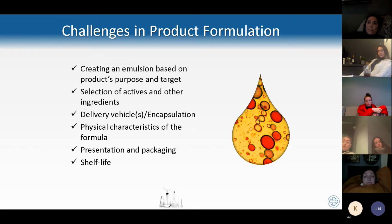So you have to look at the actives you're going to use. You have to look at the delivery vehicles you're going to use. In that case, for example, is that of encapsulation, which I know you are familiar with in products. Everybody at least knows what a liposome is, right? Now, also important to know if the product is going to have appealing physical characteristics. Like, for example, is it going to feel tacky? Is it going to feel slimy? Is it going to feel silky? Is it going to feel thick or thin or runny? All those things are important to consider when it comes to designing a product.